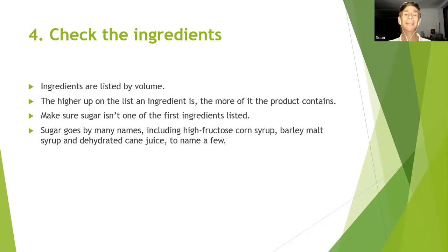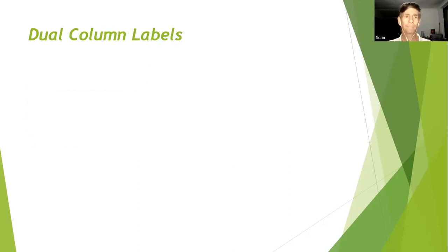Sugar goes by many names because they try to confuse us as well. And these include high fructose corn syrup, barley malt syrup, and dehydrated cane juice, to name a few. All of those are sugar in a purified form, and sugar in a purified form is a simple carbohydrate and not a good thing to have.